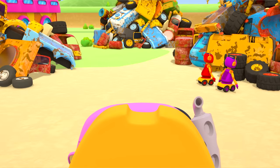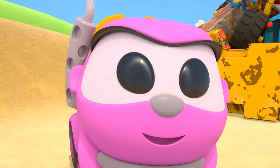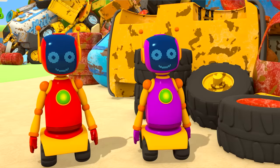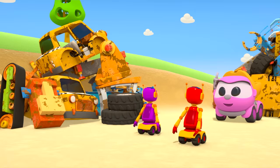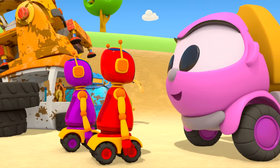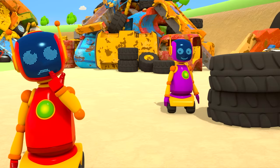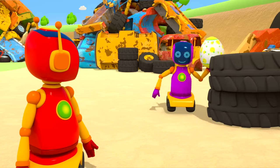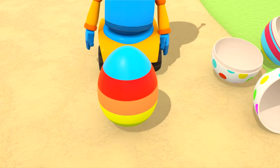Leia, can you help the robots? Robots, you're cold. There's nothing there. Warmer. Warmer. Colder. Very hot. And the purple robot has found the egg. Time to open them all.